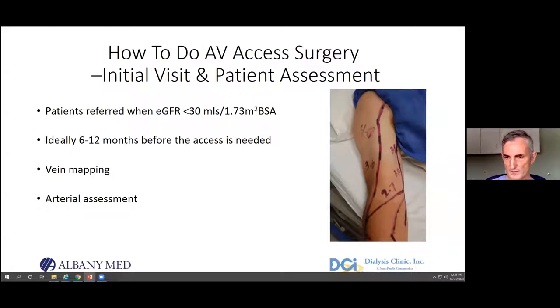This is the kind of vein mapping picture we get from our techs. This is the cephalic vein here. These numbers represent the diameter of the vein in millimeters. So this is 4.0 millimeters. This is the median antecubital vein, and this is the basilic vein mapped out for us. We also do arterial assessment, because without good inflow, no fistula reconstruction is going to work.